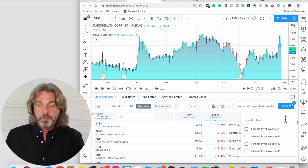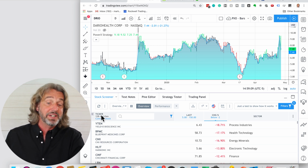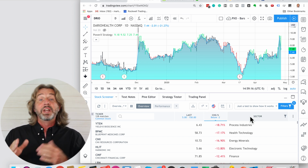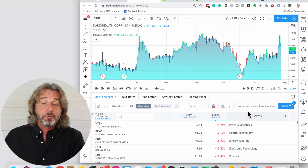Let's just get rid of this. I clicked on somewhere. There we go. So the only columns that I like to see is the ticker symbol, the last price, the change in percent, and the sector. Now, also, in the same way as we have saved the filter, we can save the column layout. And the difference is that this is here on the left-hand side.